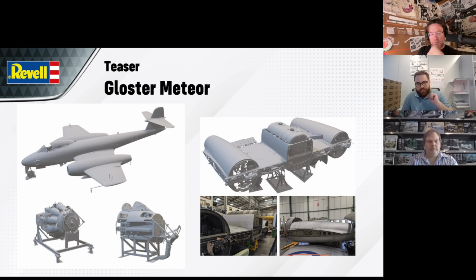So at the moment, all these what look like digitally rendered images are 3D scan data. I should emphasize that they aren't CAD data just yet. But also you see that we've scanned multiple different parts again. So a Derwent engine that obviously powered the Meteor.